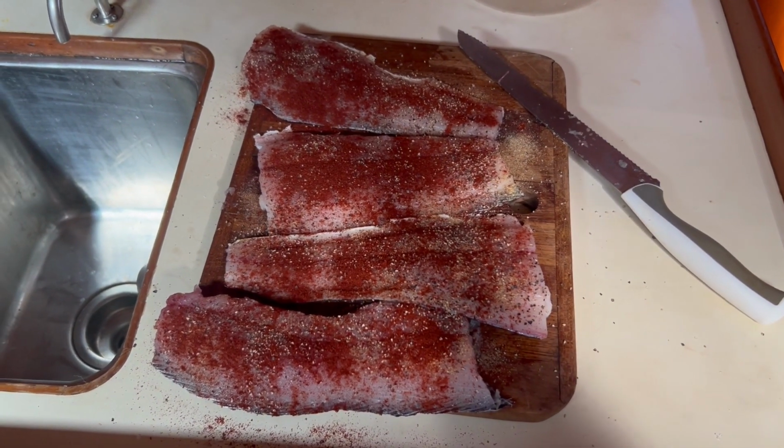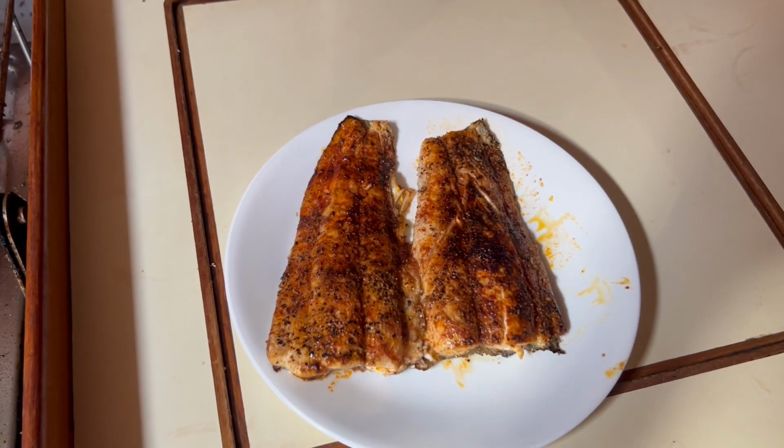Glaze with paprika, garlic, salt, and pepper. And then pan sear.